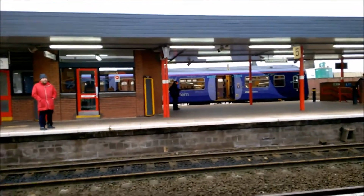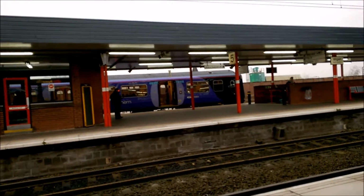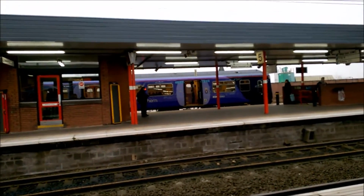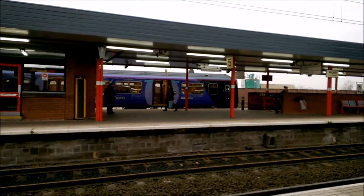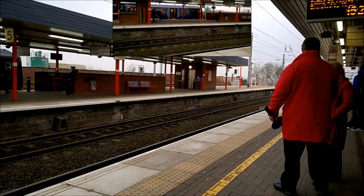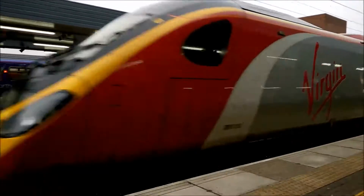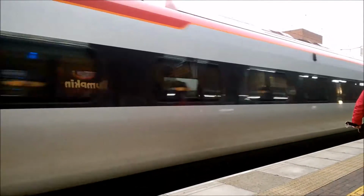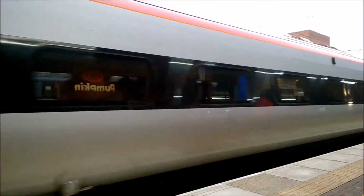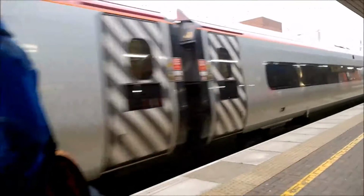According to the announcement, that's the 1531 to Liverpool Lime Street. So that's not leaving for about 5 minutes, but we're going to be gone by then. We're just waiting for the 28, and then we're going to go over to Wigan Wallgate, which is a different station for some reason. Nah, this one's just a Pendolino. London Euston via Birmingham New Street, 390-013. In case you were wondering, this was the Virgin Spirit. We're now going to hop on over to Wigan Wallgate. See you in a minute.